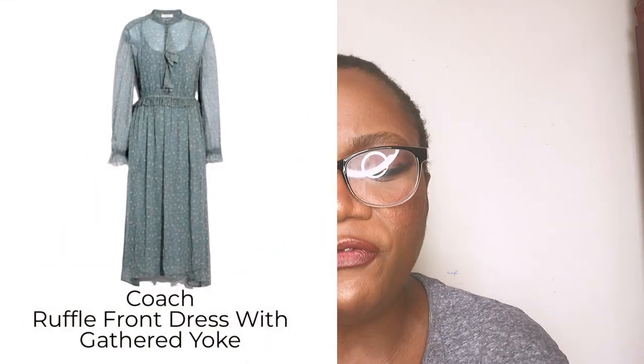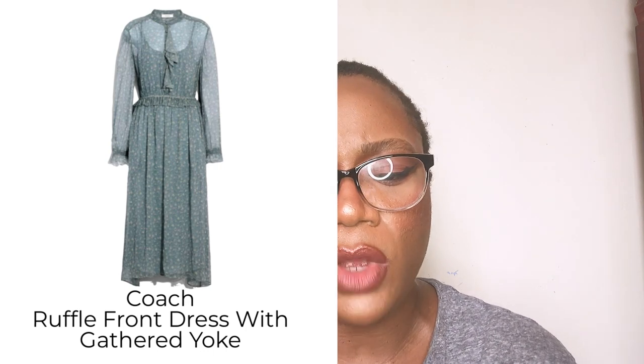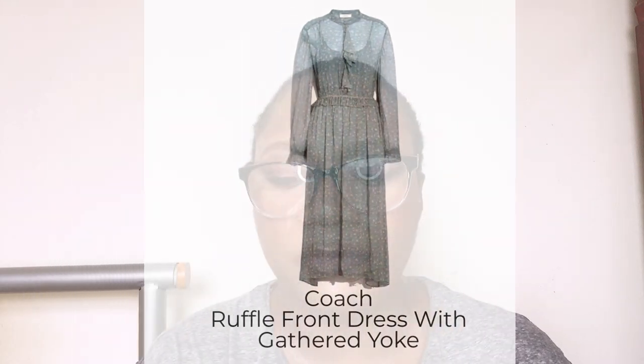So for the dress, the name of the dress is called Ruffle Front Dress with Gathered Yoke. Very gorgeous, very beautiful. Love the ruffle detail in the front and ruffle detail around the waist as well. A little bit sheer, that's all right. We can still wear a beautiful summery kind of sheer dresses in this autumn winter season as well, as long as we layer it up and we finish it with a pair of boots, you're good to go.